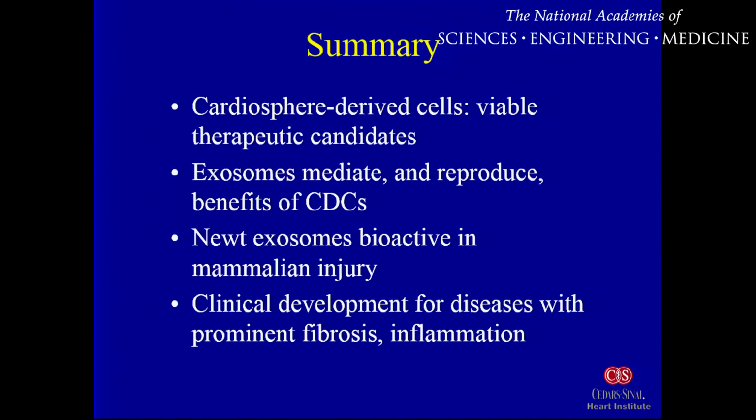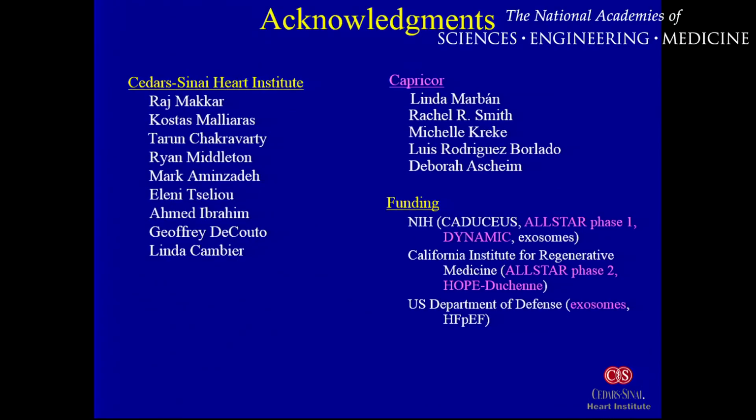So in summary, cardiosphere-derived cells are viable therapeutic candidates themselves. I don't want to throw the baby out with the bathwater, but they have all of the limitations of cell therapy, fragile living entities, hard to manufacture, et cetera. Exosomes mediate and reproduce the benefits of CDCs. Interestingly, newt exosomes are bioactive in mammalian injury, and we're pursuing this as its own category of therapeutic agents. And CDC-derived exosomes are in clinical development for diseases of prominent fibrosis and inflammation.